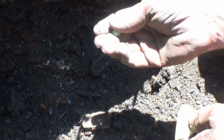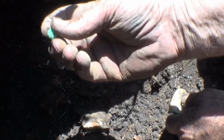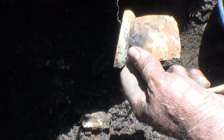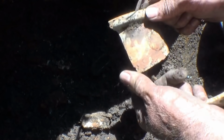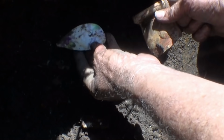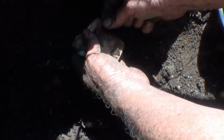Just rolled out a real cool little bead. Little green blown glass bead. Not sure, looks like almost shaped like a flower or something. Kind of pretty. And a piece of redware with what looks like slip trailed decoration on it, real early piece, and broken. And I'll put that back in the shadows there, might be able to see it better. Some little porcelain stuff with pretty flowers on it. So anyway, I'm gonna save all those.